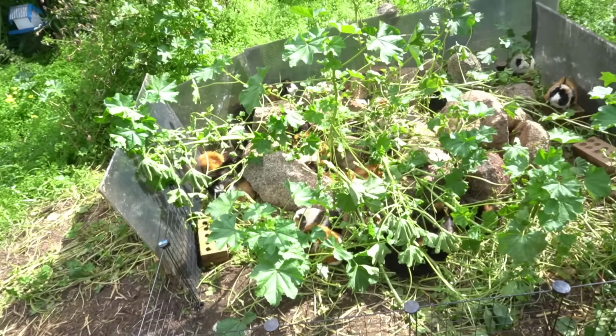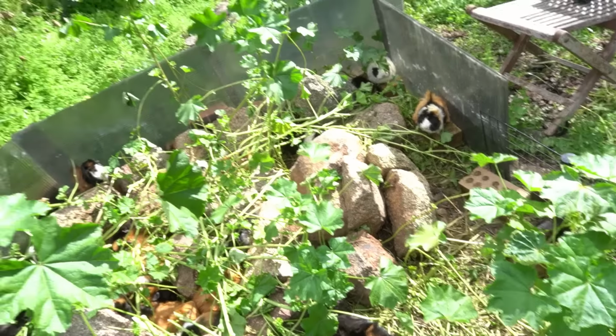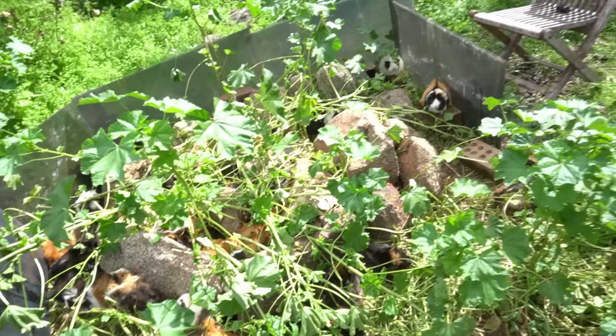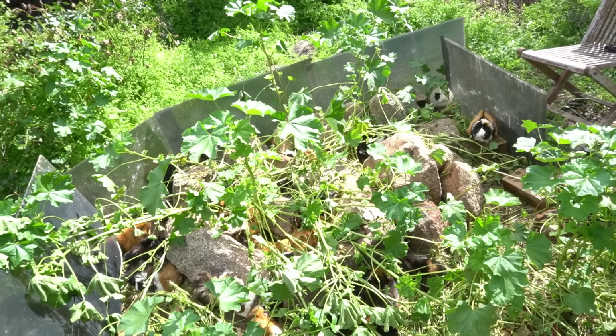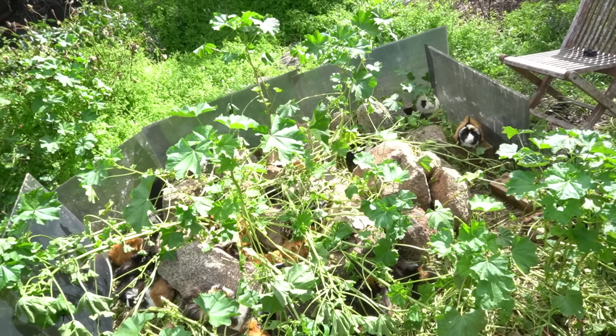Okay, so I think the piggies are full. They're all kind of just resting now. I'm sure their appetite will pick up again, but I think I'm gonna leave the plant that is left over so that it can go to seed, and we'll have another big bush next year that they can eat.